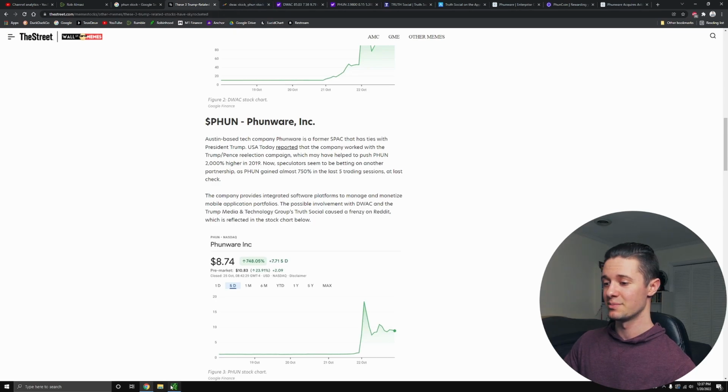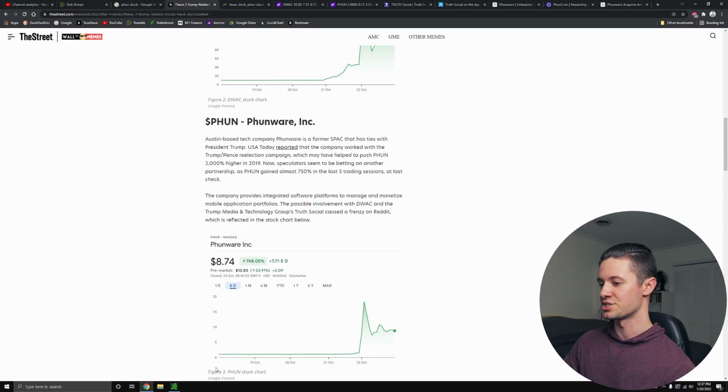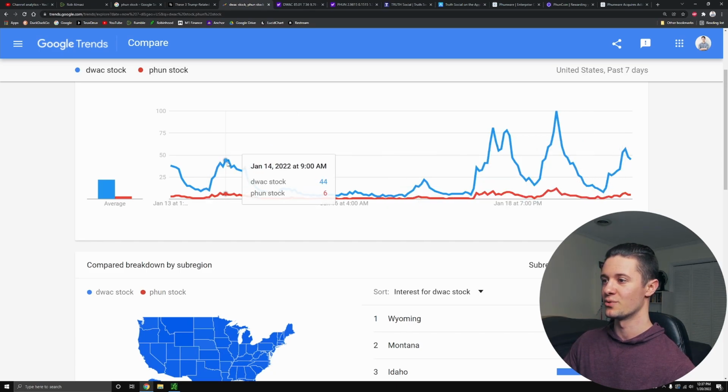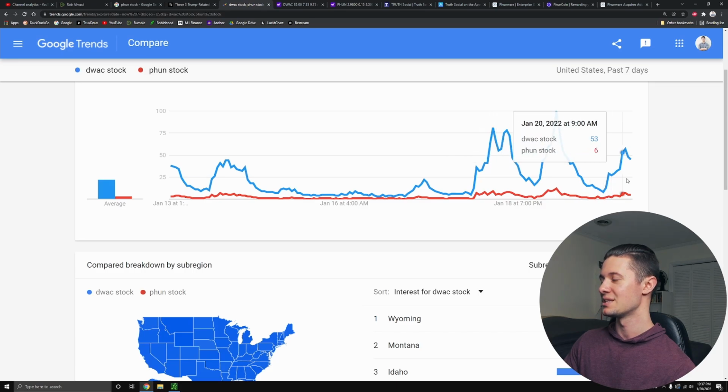Now, obviously, DWAC is a little bit more bullish than PHUN, and you can see that not just on the stock price chart, but also on Google Trends. You can see that DWAC is vastly more popular than PHUN on this chart right here. DWAC is the blue line, PHUN is the red line, and there are many, many more people searching for DWAC than there are for PHUN.